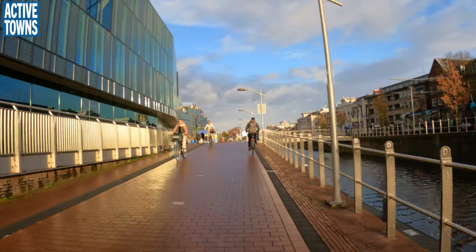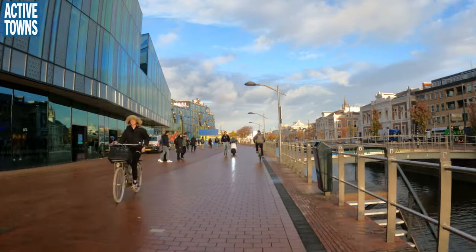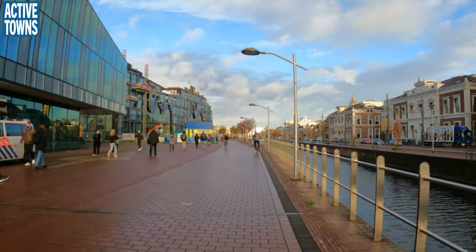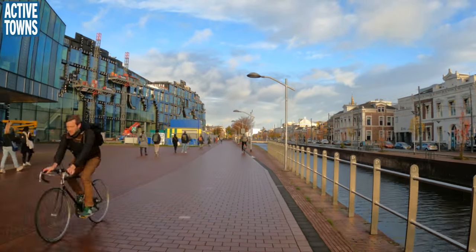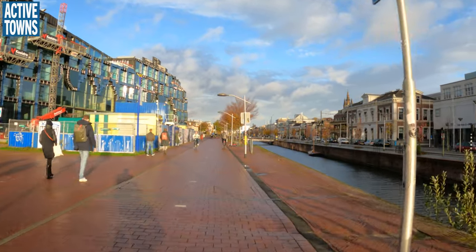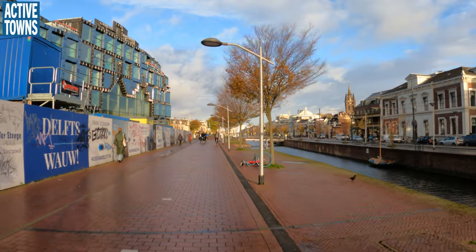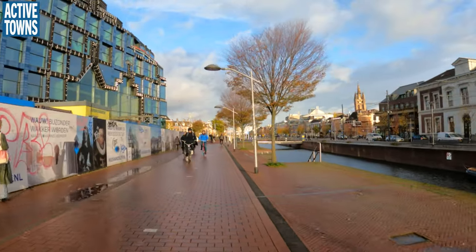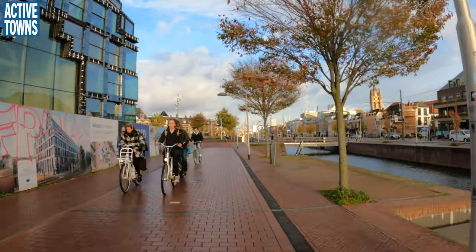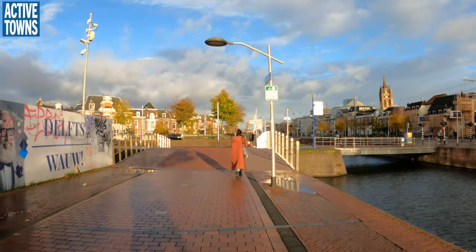And you can just see a steady stream of people heading to work, heading to school, heading to their meetings, other obligations, whatever it is they have to do. And we're graced with a beautiful morning. Looks like it rained quite a bit last night. The stones and bricks are wet. It's a little chilly, not too bad. Just enough sun.